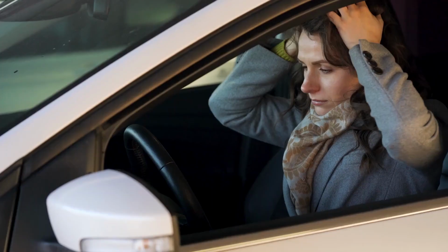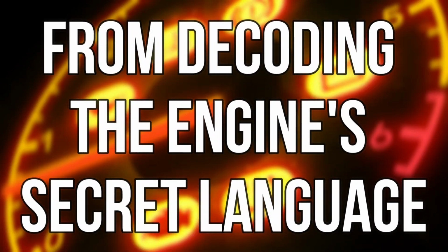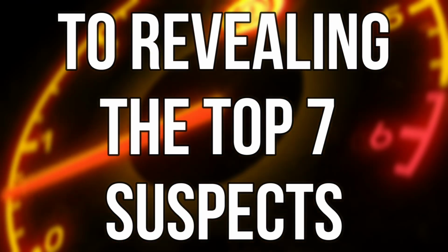And there you have it, ladies and gentlemen, the inside scoop on those sneaky sudden car shutdowns. From decoding the engine's secret language to revealing the top 7 suspects, we've armed you with the know-how to conquer these automotive mysteries like a pro.